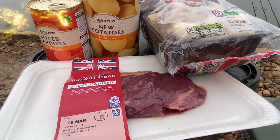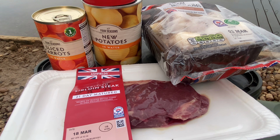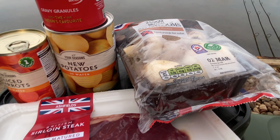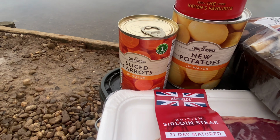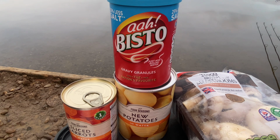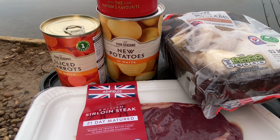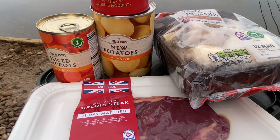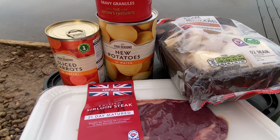Some of you may not be interested at all, but this is what I'm having for tea. It does have a point to it. I've got a lovely sirloin steak, some fresh mushrooms, tin potatoes, carrots, and some Bisto gravy. Yum yum. The point of it all is, when you're out on the bank carp fishing, carp angling in winter, you want a lovely meal to keep you warm. This makes you happy and you fish a lot better.